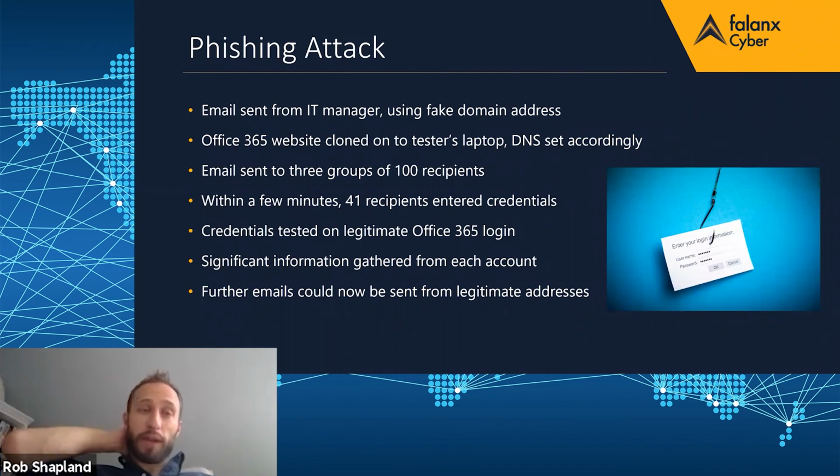So I'm going to send a fake email that looks like it's come from the IT manager. And the email is going to say, "Hi all, we're switching over to a new version of Microsoft Office 365 from next week with some enhanced security measures. Please, could you check your username and password work on the following link? Any questions, please give us a shout."